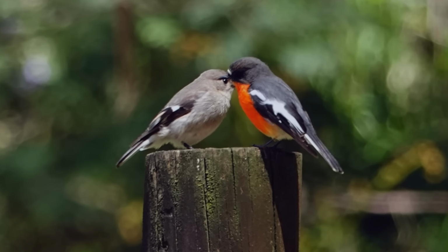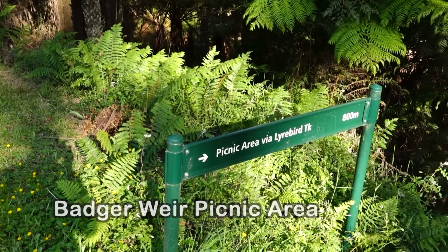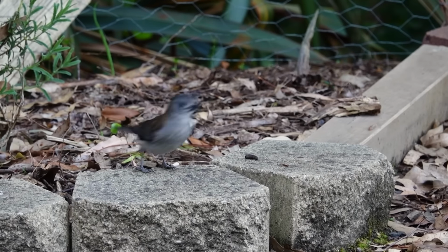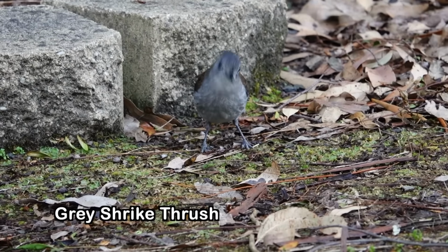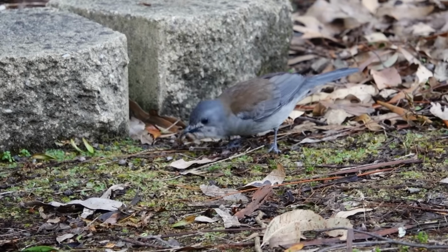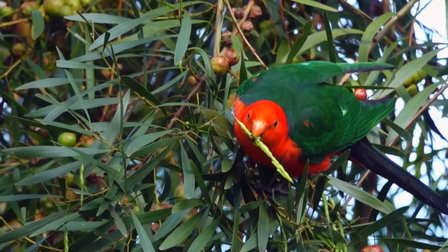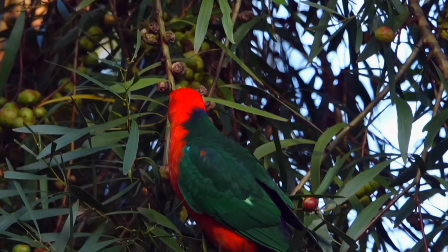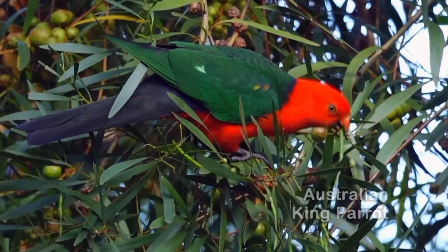An entertaining place to eat lunch. We've eaten but can't resist another picnic area because it has a lyrebird track. The walk is beautiful, but no lyrebird this time. However, the ever-obliging grey shrike-thrush is happy to feed near us, as is this dazzling male Australian king parrot in the magnificent full adult plumage attained at 2.5 years old. Got to be happy with that.